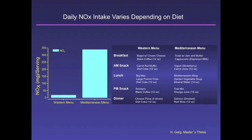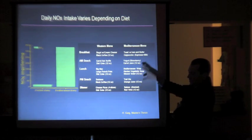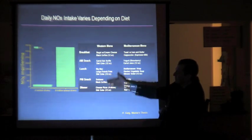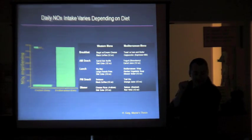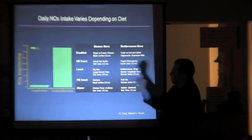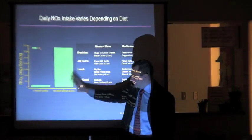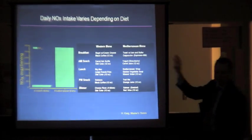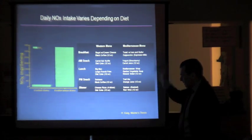And so we basically just had a contrived menu where we collected some really nice, recognized healthy foods, and compared it to, I hope this doesn't represent people's diets. And this is being patients of Dr. Ross, I'm confident. But what we did, we ground these up and measured the NO activity of those foods. Really the overall point is that the Mediterranean diet has 20 to 30 times higher NO potential than the typical Western high-fat unhealthy meal.